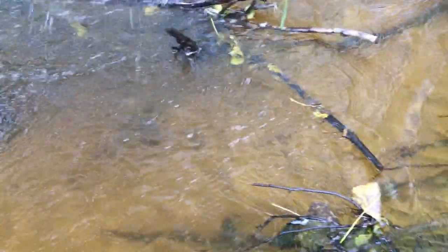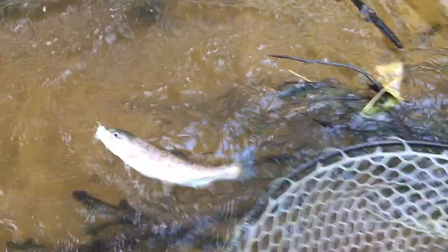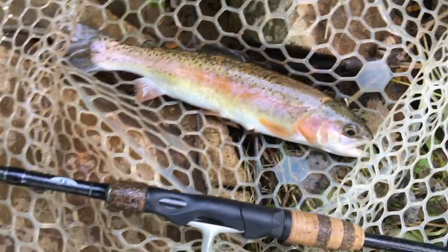If I'm not mistaken, that is a rainbow. And if it is a rainbow, it doesn't belong here. Oh, definitely a rainbow. So this has got to be an escapee from the floods. There we go. And the white rooster tail. Beautiful.